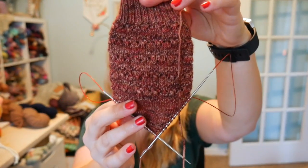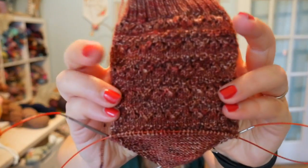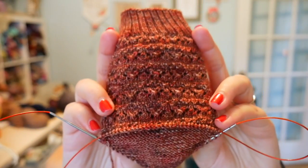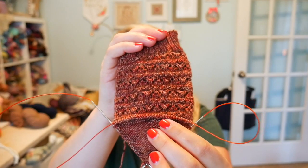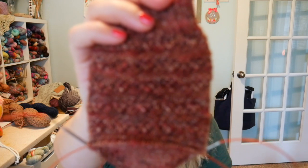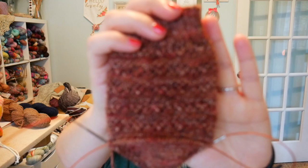I'm knitting the Beach Grass Socks by Joji Locatelli. I have done a shorter leg, not a super long leg. The colorway that I'm using is called That Old Chestnut, and it is one of my new fall colors. You can sort of see right there that there's a lot of browns and reds and lots of different tones of yarn in this color.